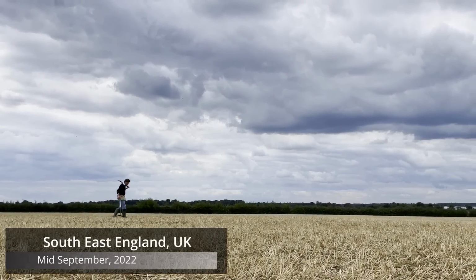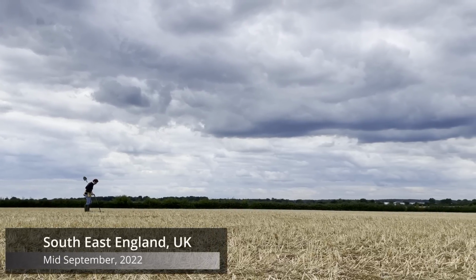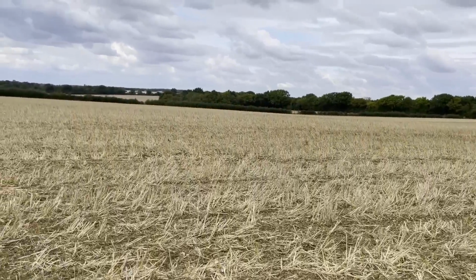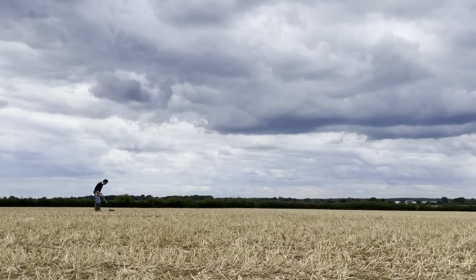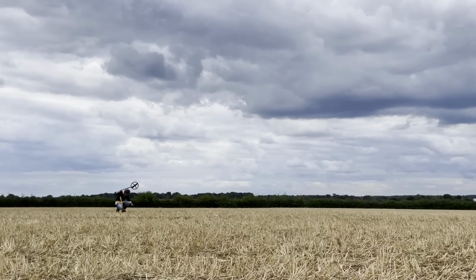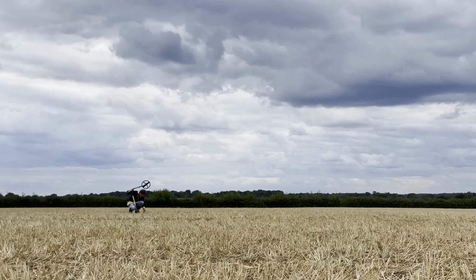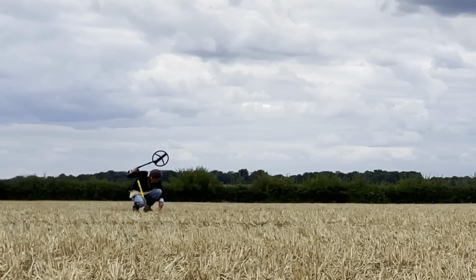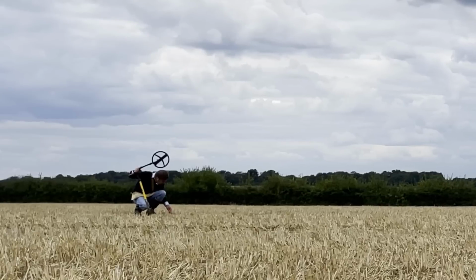Hi there, and welcome back. I couldn't get back on this field fast enough, I've got to say. After yesterday, when I found a couple of things literally just on the surface, well, it hasn't quite been like that, but there are definitely good signs, including a very nice piece of Roman pottery, nothing better than a bit of that, and a couple of quite nice bits of small bronze lumps. We like those as well.